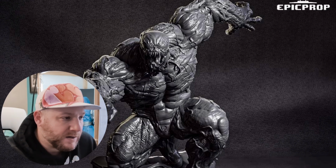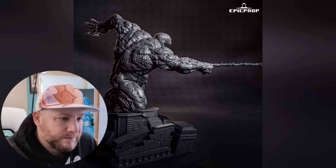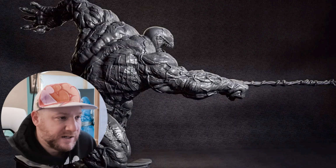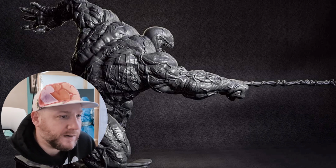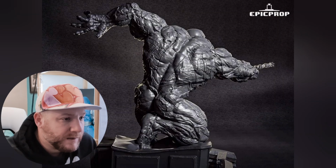So here's another angle more from the side. He's shooting out the web. I mean, it's not my favorite Venom statue, but I think overall it's a nice job. So it looks cool. He's very bulky looking in this. Let's see, who else do we have? Here he is from behind. So you get to see the back of him.